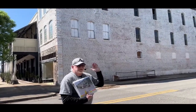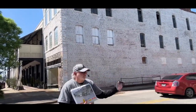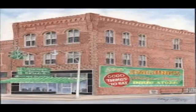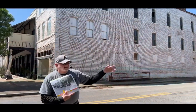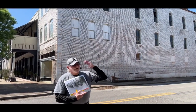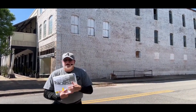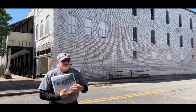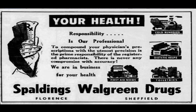When Walgreens went in, it was known as Spalding Walgreens. Now, let me just stop and say, there are Walgreens galore today. And Walgreens, as you well know, today is a franchise. It was a franchise back in the 40s when Mr. Spalding bought this property and turned it into a pharmacy. It was like a drugstore.